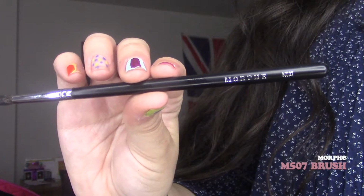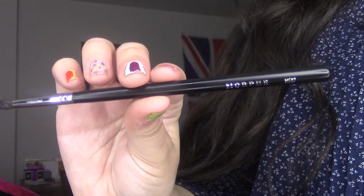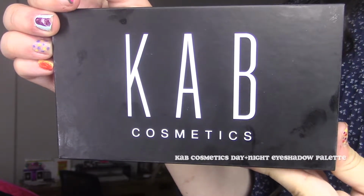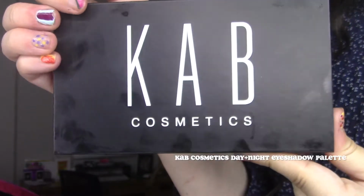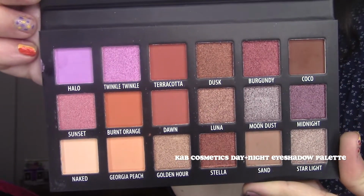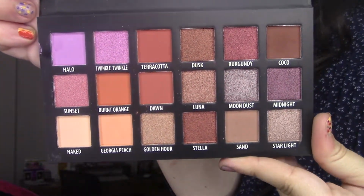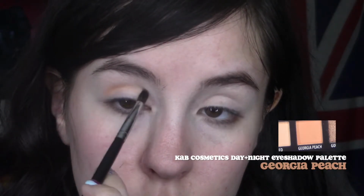I bought this Morphe 507 brush on the Boxy add-on last month because I've been really wanting this shape of brush to help carve out my eyeshadow. I'm obsessed with it, and I wish I would have bought two since it was discounted from $8 to $3. I took that brush into the eyeshadow palette, which I received in my May Boxycharm.